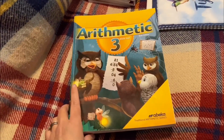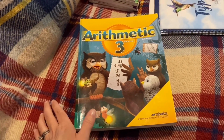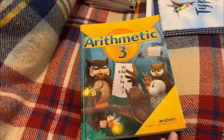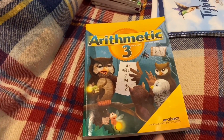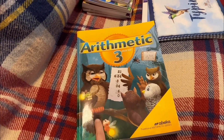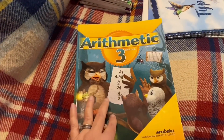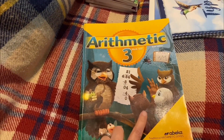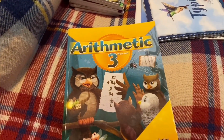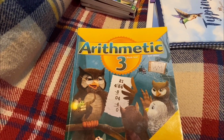But I will tell you that if you are going from a math curriculum like Horizons, from like 2nd grade like I did, into 3rd grade of another curriculum, I highly suggest looking at the scope and sequence for the grade below the one you want to place your child in. So I should have looked at grade 2, because a lot of these concepts that she was spiraling so quickly through were introduced in grade 2.